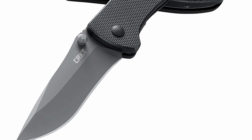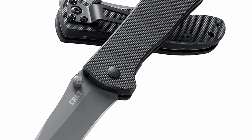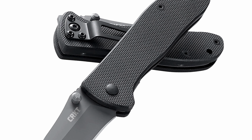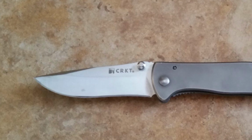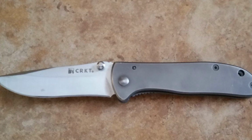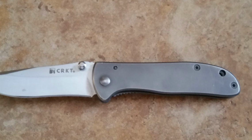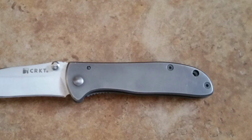This EDC knife features an 8CR14MOV stainless steel blade with a razor-sharp edge and a brushed finish. The blade is 2.88 inches in length. The thickness of the blade is 2.31 millimeters. This knife has an open length of 6.5 inches and a closed length of 3.66 inches. It also features a stainless steel handle.